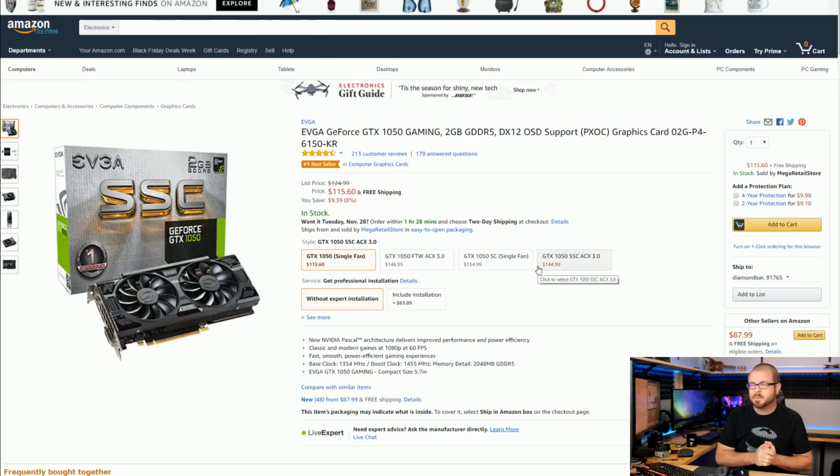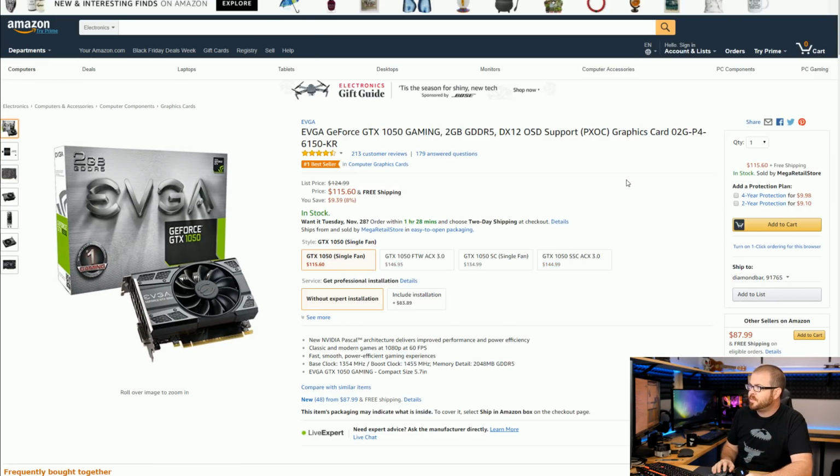If you're looking for something a little bit more in the budget range, the GTX 1050 is a very nice entry-level card, 2 gigs. If you're playing at 1080p, you can handle most games with this card. This is an Amazon deal, but check this out.